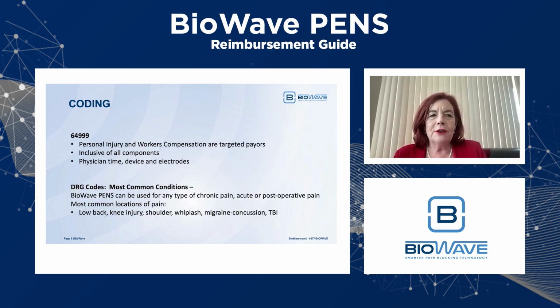Additional information regarding the code is that code 64999 is primarily targeted to personal injury and workers' compensation payers. And this code is inclusive of all the components performed in the application of the device. So that includes the physician's time, the device, and the electrodes. That would be the placement, the documentation, the patient evaluation, everything that is involved with making sure that the patient is comfortable with the device, and again, all of the documentation that we are going to discuss going forward. It's all inclusive in our code 64999.